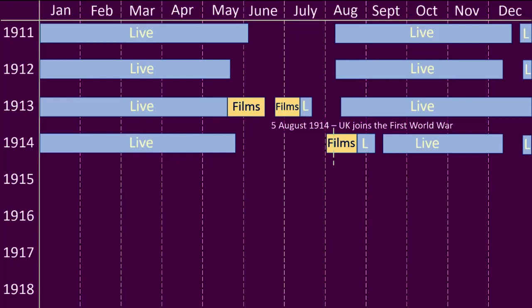There is no showing of films at the end, but there is some showing of films before the beginning of the next one. I've just quickly marked there a thing that people often like to point to as being a really momentous event in the history of cinema, which is the outbreak of the First World War. But that's not what seems to have caused this inception of showing films during the summer at the Tyne Theatre to have happened. It had already started to happen.